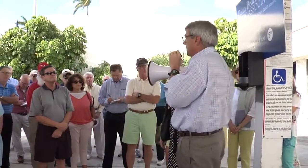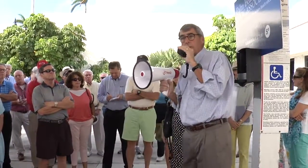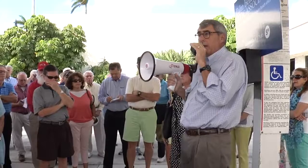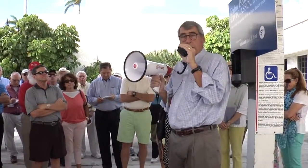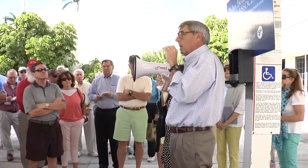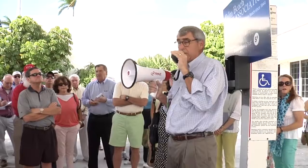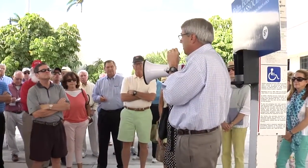Why do we care about parking underground? A lot of us don't particularly like underground parking. I don't particularly like it either. But the advantage of underground parking is it takes cars off the streetscape, off the property, and you can substitute, hopefully, pedestrian-friendly space.